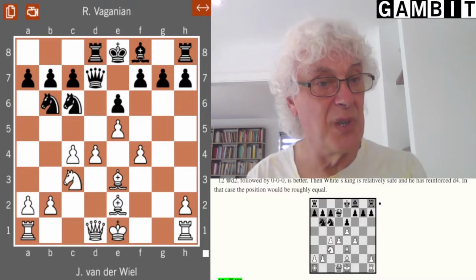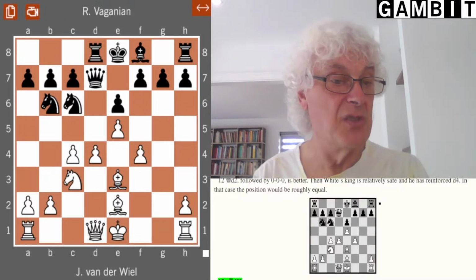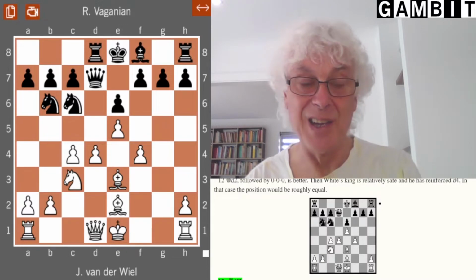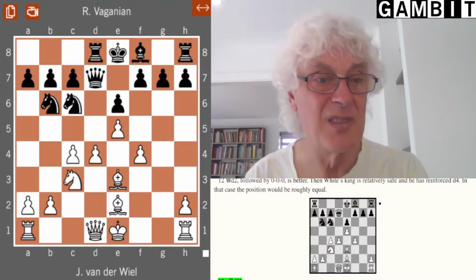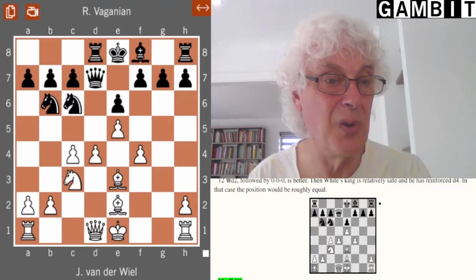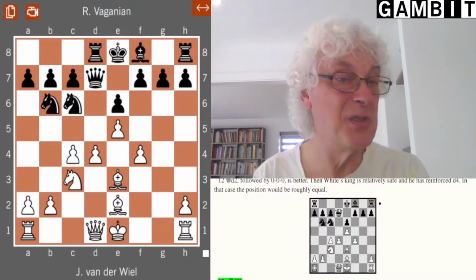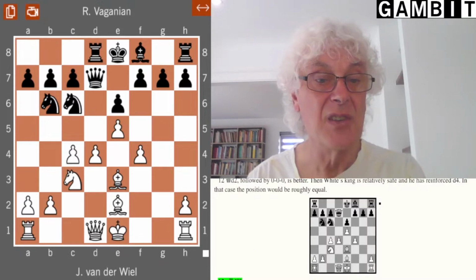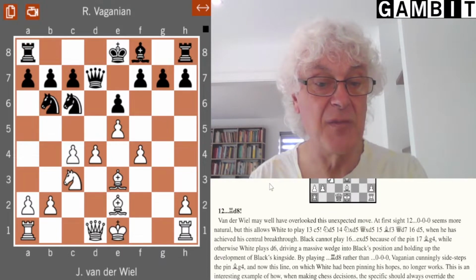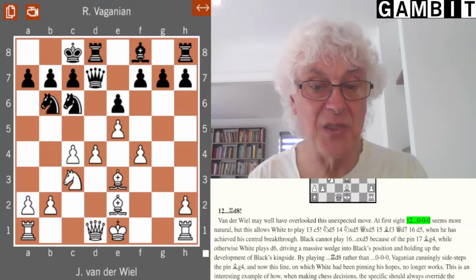Sometimes when you're explaining chess moves, you can do it in terms of general principles and without going into too much detail, but that's not always the case. Sometimes the move does depend on concrete analysis, and then there's no way to avoid it. You just have to give it if you're going to be honest about why the move was played. So let's see what happens if, in fact, black castles. Then white has this tactical line.